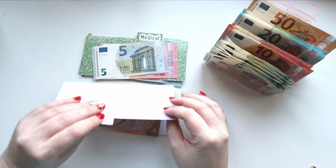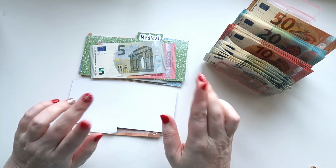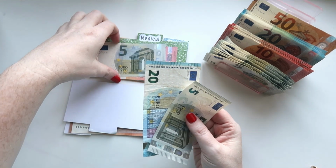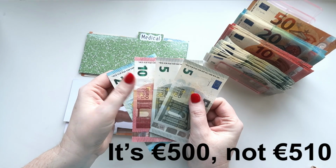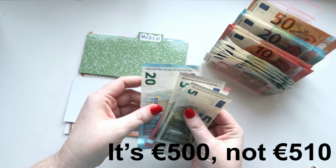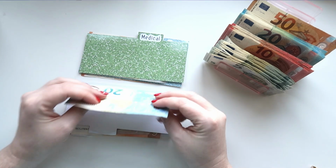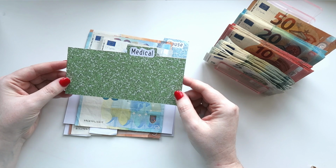Then we have diesel. So diesel is going, actually, I didn't take money out for diesel. So I do have some spare money, so I'm just going to grab my 25 from there. So I did grab 25. So in fact we actually have 510 that we're stuffing this week. So in diesel now, we have 20, 30, 35, 40.